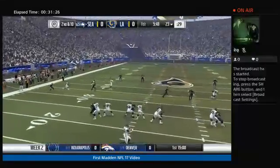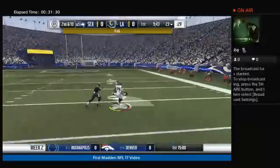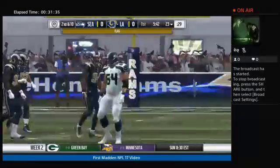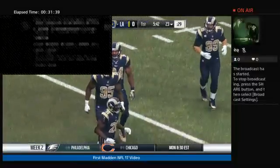Now a play fake. Rodgers, he's got time in the pocket. He's going to let this one go deep. And the defense has it covered. It's intercepted. Picked off by T.J. McDonald. And his guys are going to get the football at the 28-yard line.